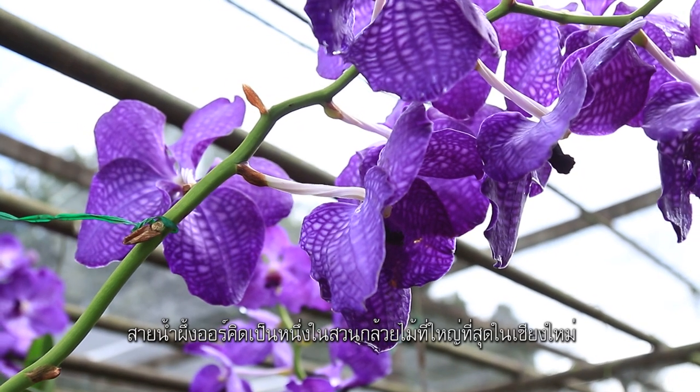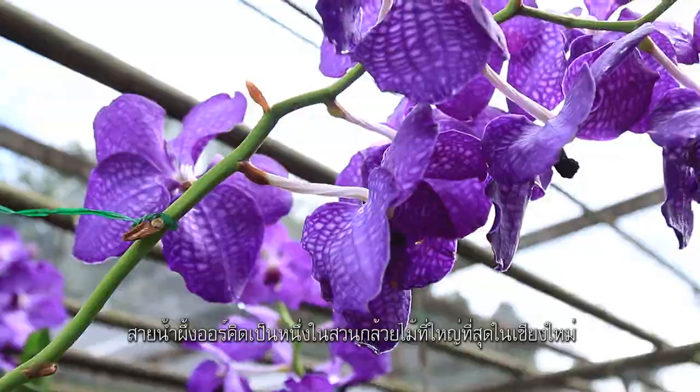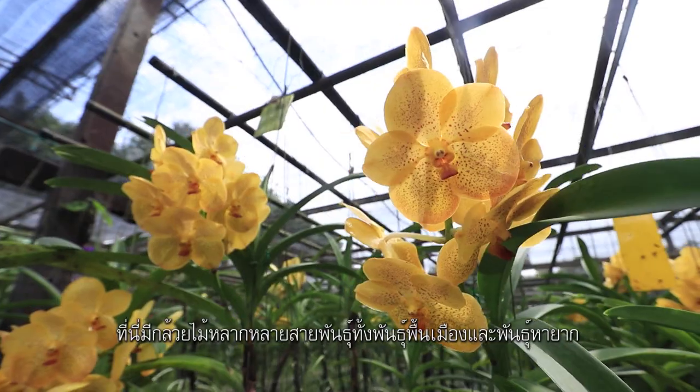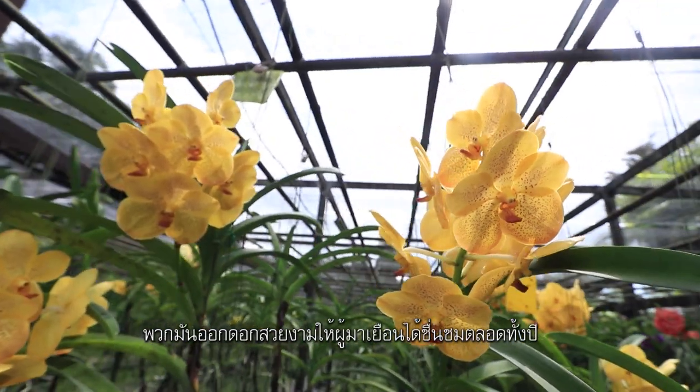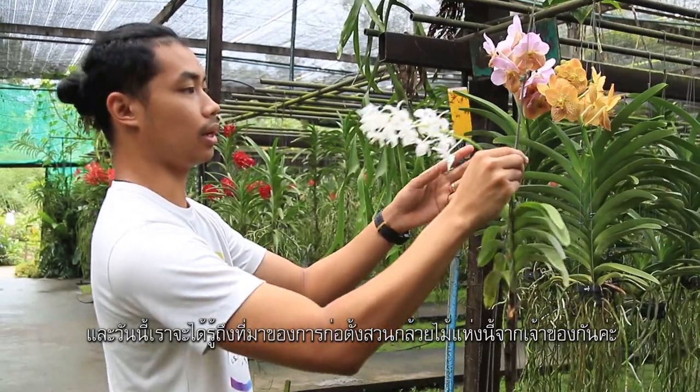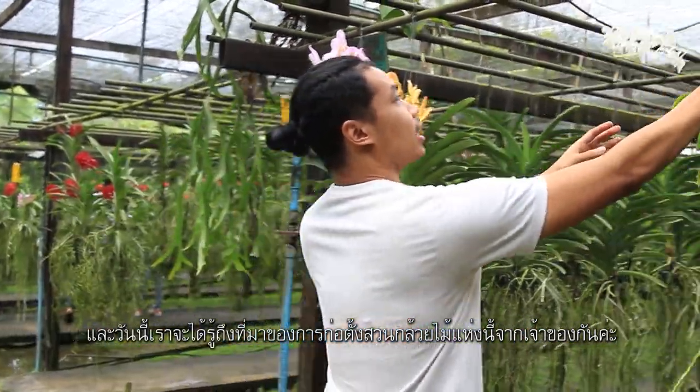Sai Nam Phung Orchid, which is one of the biggest orchid farms in Chiang Mai, offers both native and scarce species of orchids. Their beautiful blossoms attract people to come and visit throughout the year, and today we will learn about the construction background from the owner.